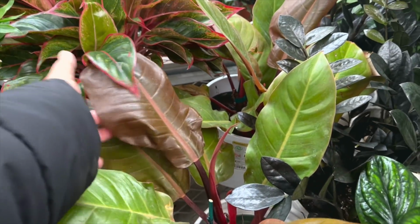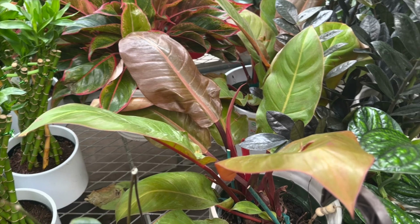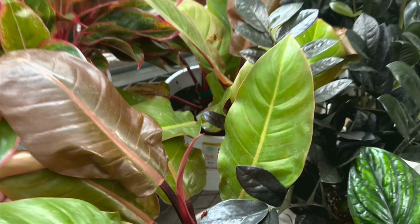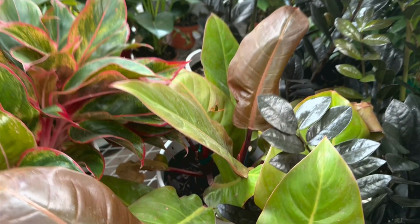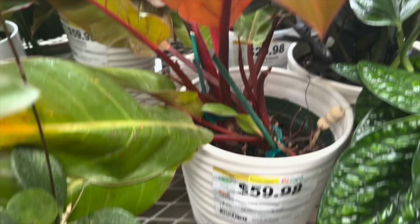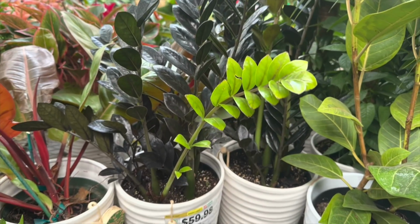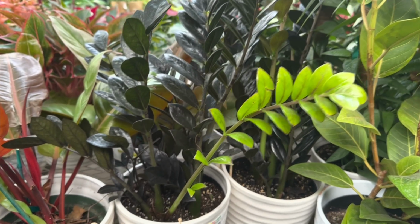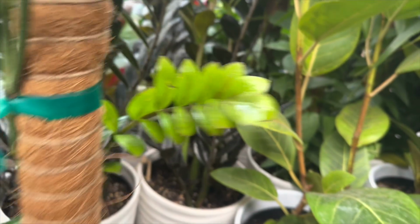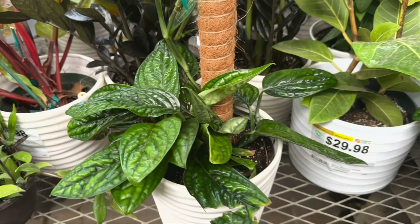Ooh, I think this is the Macaulay's finale. The label says Pink Princess for $59.98, but oh, I see another one. It's a Prince of Orange. Prince of Orange is $29.98. Make sure you check your labels because this is wrong. The Raven ZZs here are really nice. The other ones that I've seen in other locations have been kind of bare, but these look nice and full. These are still $59.98, and there's also a cool Monstera Peru with a moss pole for $59.98.